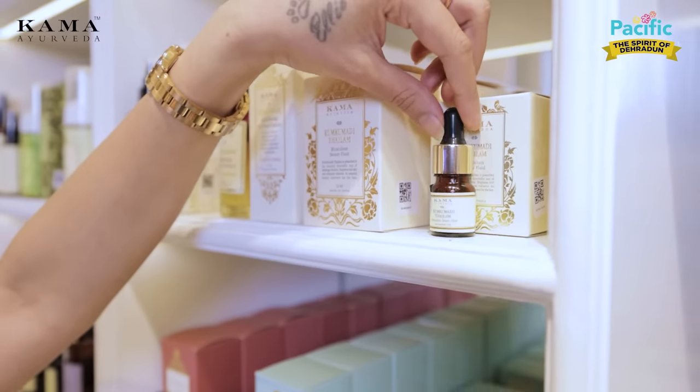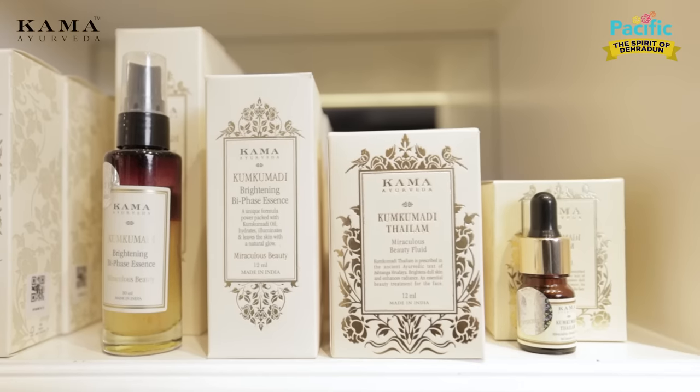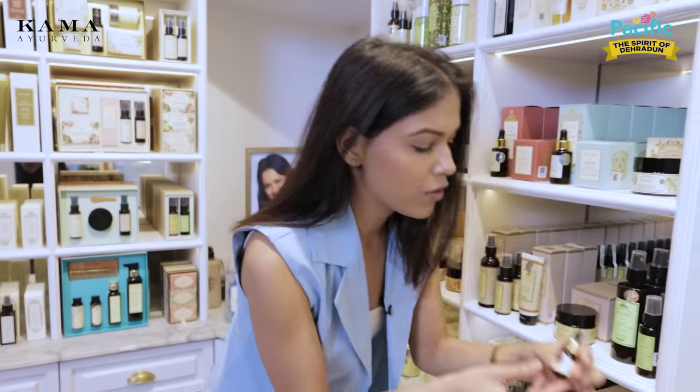So Kumkumadi Miraculous Ayurvedic Fluid is one of my favorites. One, it helps in treating hyperpigmented skin. So many people have a concern that the skin is damaged due to sun exposure. So you can actually treat that by using this night serum.